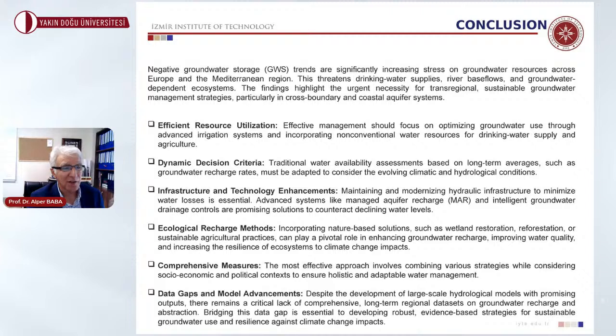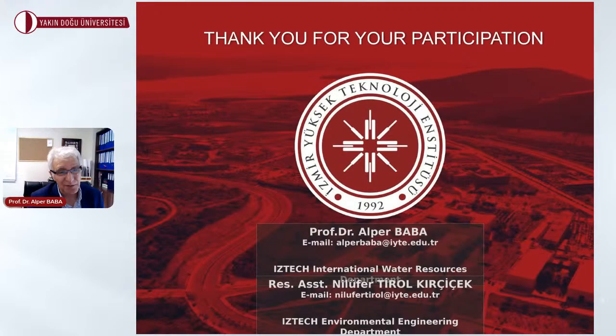We have to think about the dynamic decision criteria. We use high technology. We have to think about the recharge methodology, ecologic, nature-based solution, and then we have a comprehensive measure, and then we have collected all the data and model achievement. This is very critical for this region. As you see, the Mediterranean risk, especially under the big risk, we have to minimize this risk. For this one, we have to manage very well.